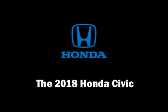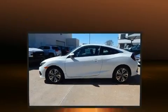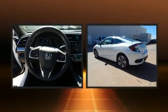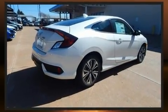Step into the 2018 Honda Civic. This two-door, five-passenger coupe offers the latest in technological innovation and style. Honda made sure to keep road handling and sportiness at the top of its priority list.